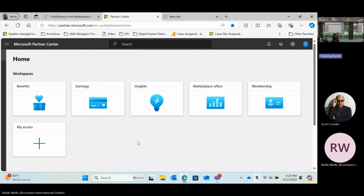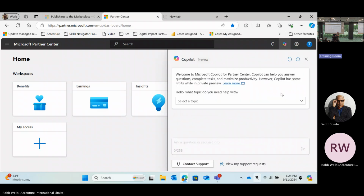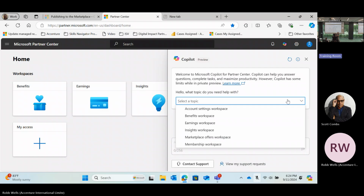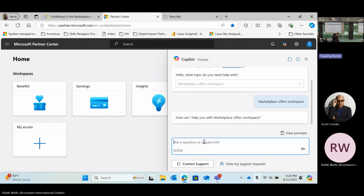Now, interestingly enough, it is an AI world, right? So notice anything up here? Oh, look, they just added this in about 2 months ago. And if you'll notice, those line up to these tiles. So in this particular case where we're talking about marketplace publications, so if I want to say, let's see if this works.